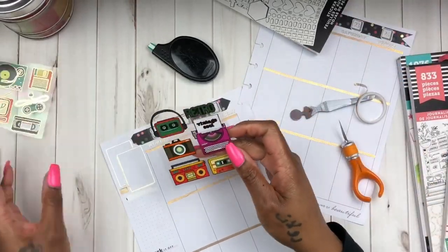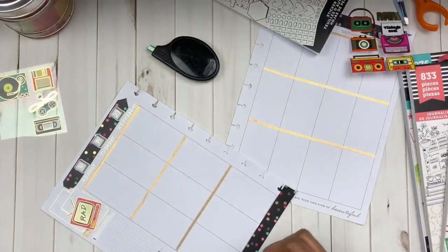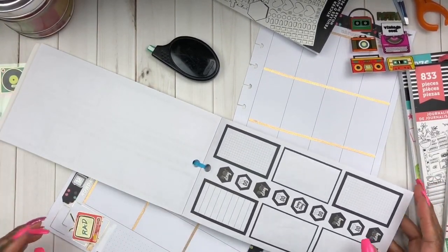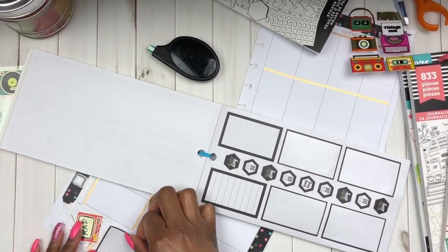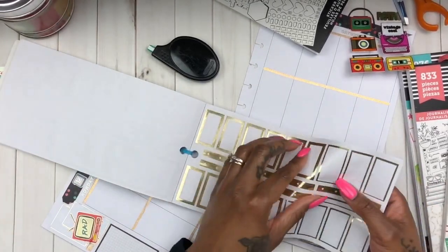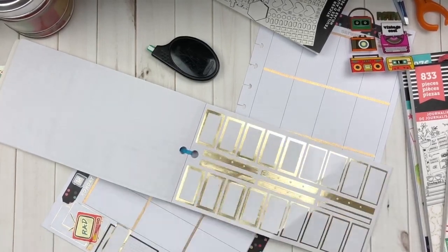I'm trying to get it right, and also trying to figure out where I'm going to place all of these amazing stickers. These stickers are super cute. When they showed them to me on their live, I was like, okay, I might be able to work with those. And then when I got them in the mail and I actually saw them in person, I was really, really like, oh my gosh, I'm so glad I got these instead of the macaroni and cheese.